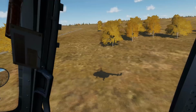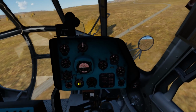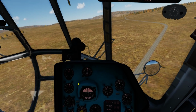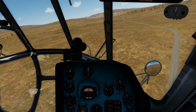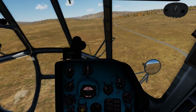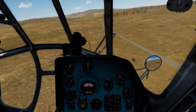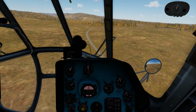Come on, watch the trees. Trees are glidable. Welcome to Vomit Comet Express. Well, all of the passengers are now chucking themselves up. Slight left course correction here.